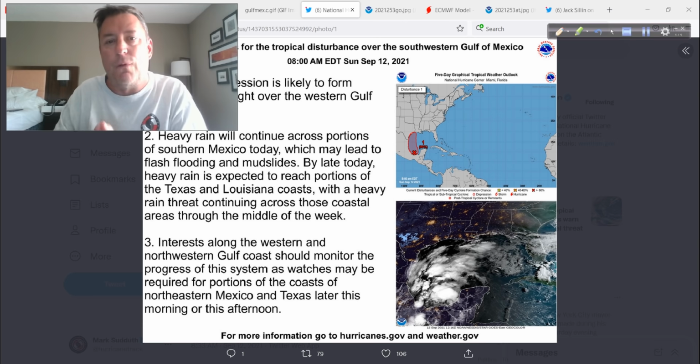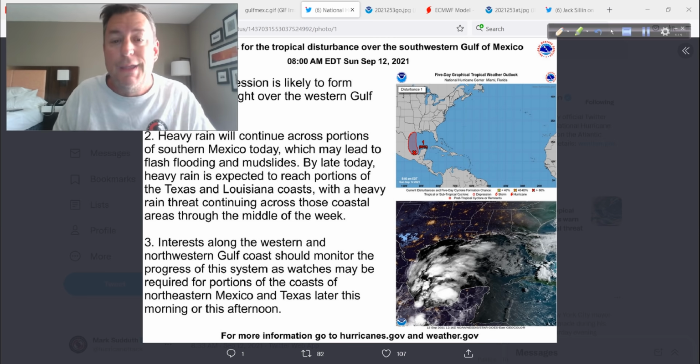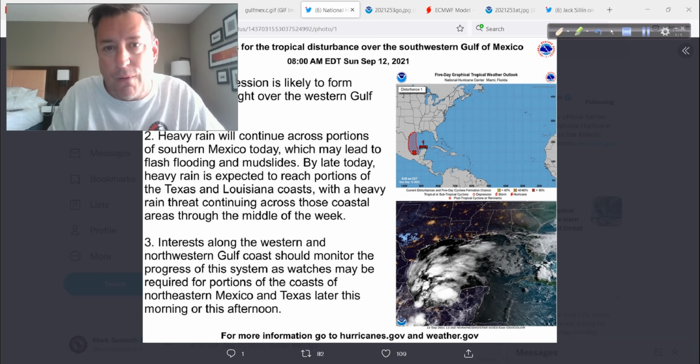We don't want to focus on, well, if it doesn't become a hurricane, then we don't really have to worry about it. Is that what you're saying? No. I'm saying the hurricane part would bring, obviously, more wind and surge impacts. We have to pay close attention to this because of the rainfall, the whole package, the possibility of storm surge flooding.